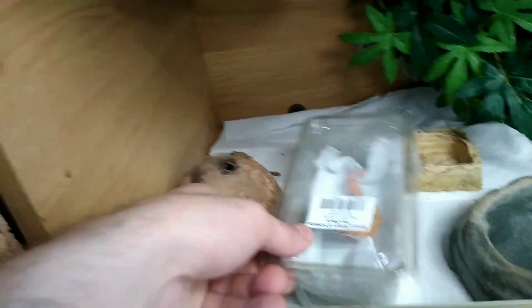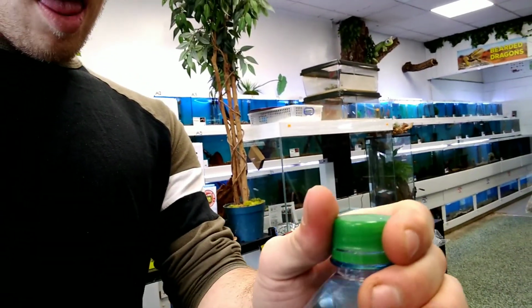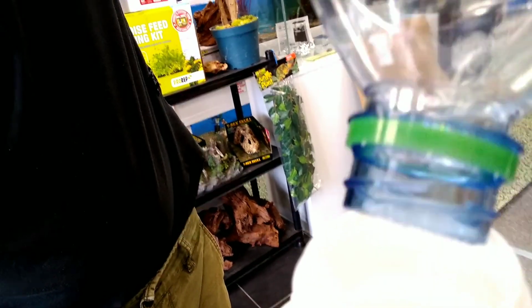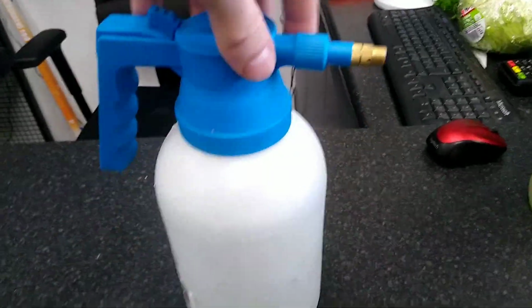Like so. I like leopard geckos. They're very easy to put into the tubs. Very easy. There he is. Happy, happy gecko. I've got me mineral water, specially ready to go. So let's crack her open. Lovely. And top up our spray gun. Lovely. Let's see how we get on.